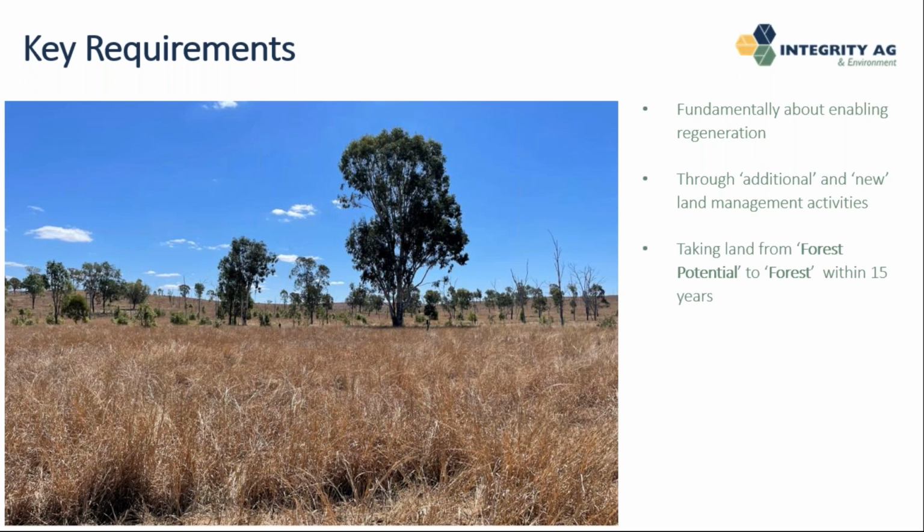Taking land from forest potential to forest within 15 years, I mentioned that already. And of course, forest potential being country that has the minimum stems on it per hectare to forest. One of the things that's required to be excluded is what's called baseline forest cover. That's any area that's had forest during the 10-year period prior to registration, and that needs to be excluded. We'll get right into what that means specifically as well.